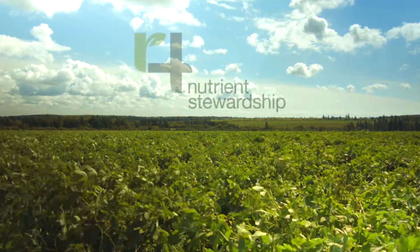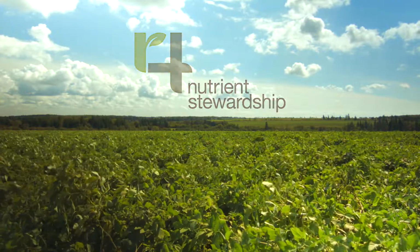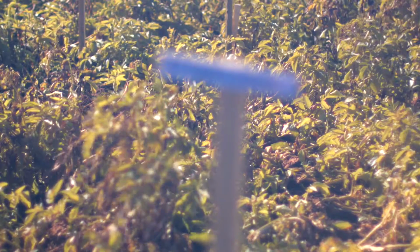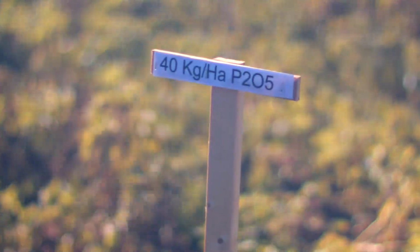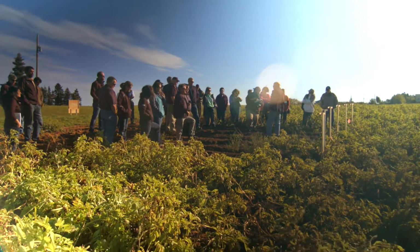Fertilizers are an important input for farmers, providing nutrients to plants that are not readily available in the soil in order to foster plant growth and increased yields. When used properly, fertilizers provide the appropriate nutrients needed and reduce risks of losses to the environment.